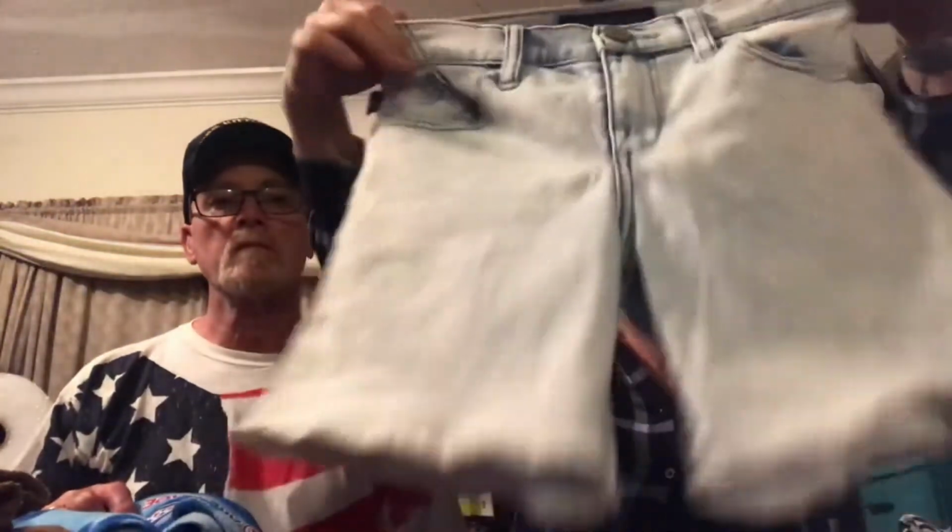This is a Rockin' Republic little pair of jean shorts. These will go to my daughter. She's already confiscated them. She has to try them all on, so if they don't fit her, they go on the sales.